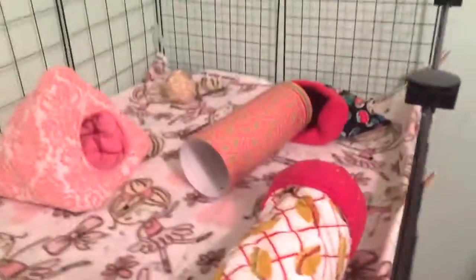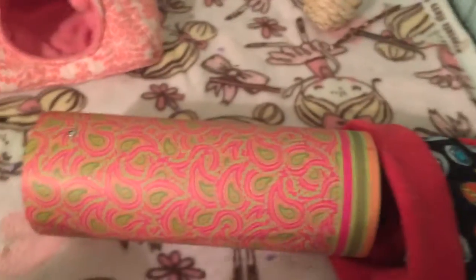And then this was something I did literally just now. I put the end of the tunnel into this snuggle stack to see if they like it. They do. The minute I did that, they wanted to explore.